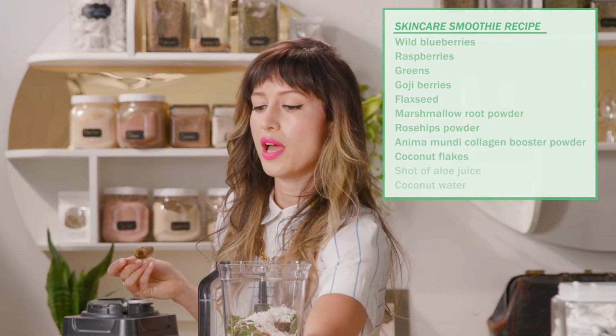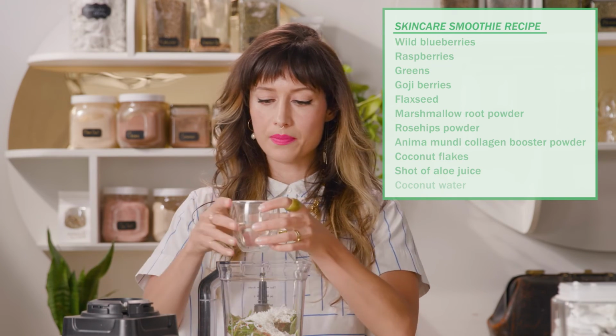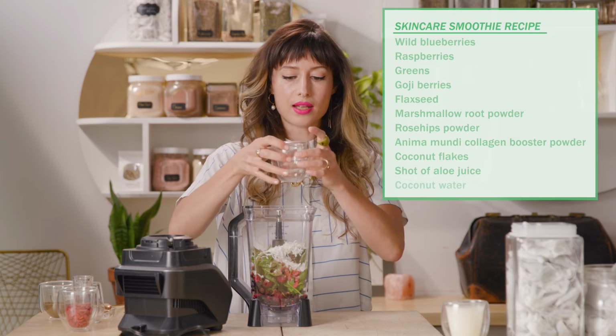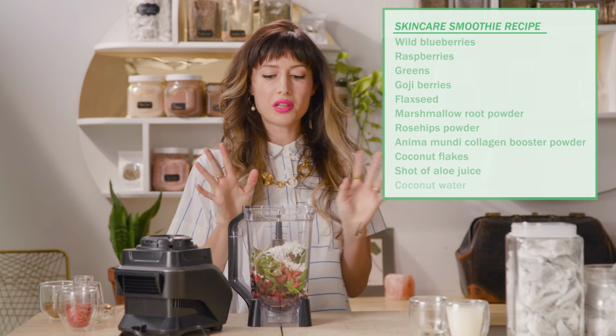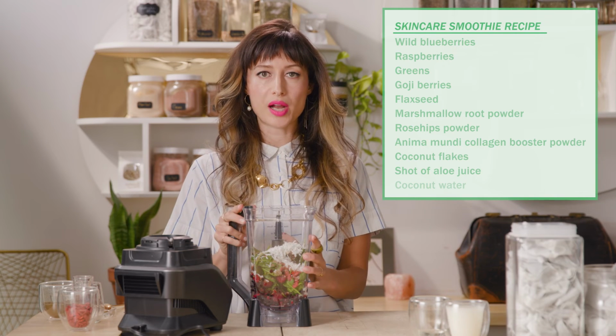So next up we have some aloe juice. Just do a little shot. Aloe, as you heard me say, is a demulcent and an emollient. So beautiful one there for ingesting. Usually like 1 to 2 ounces, just a little shot of aloe is a great daily practice.